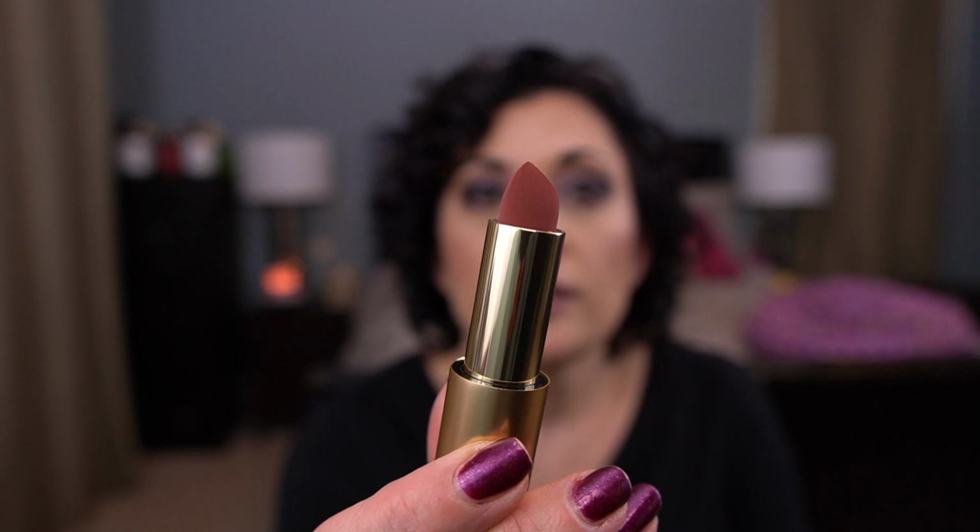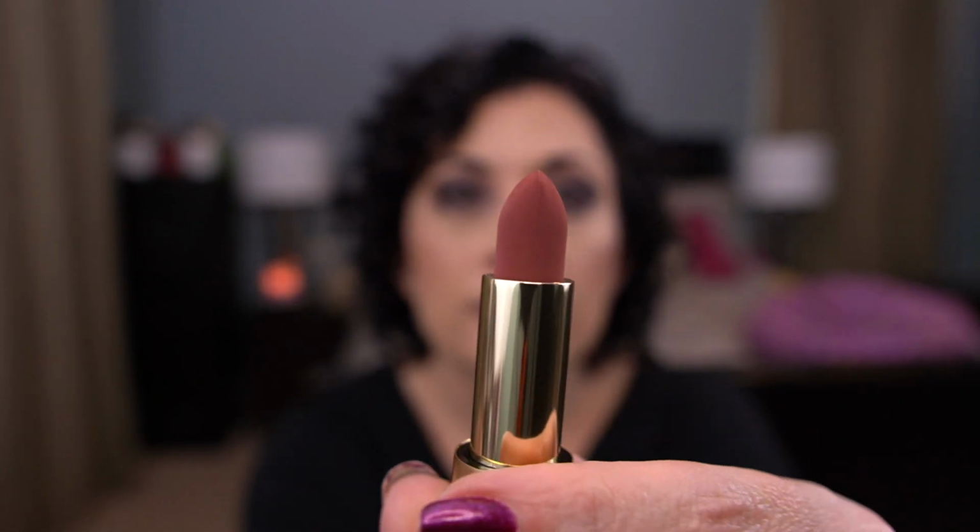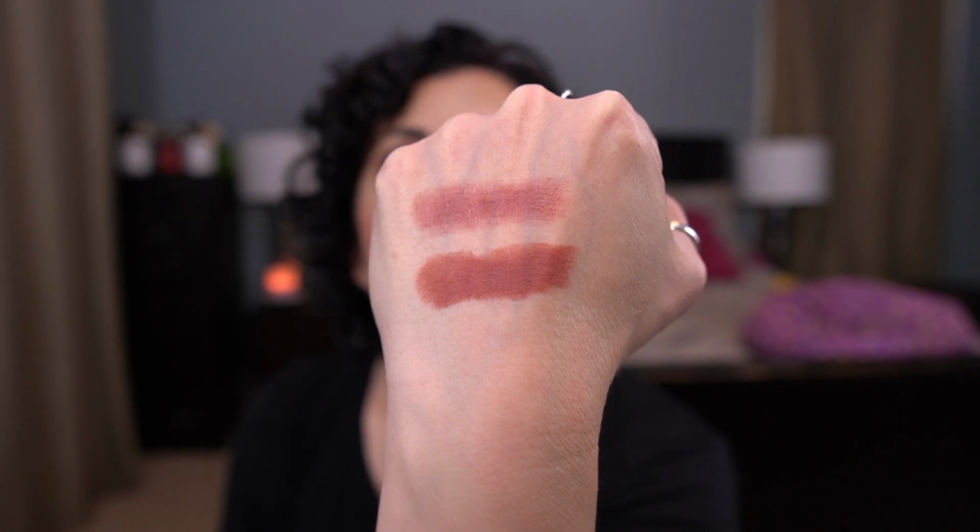So yeah, it does look like velvet on the outside. Okay. That is beautiful. I cannot wait to put that on my lips. It would not go with my eye look right now. But that's beautiful. Okay.